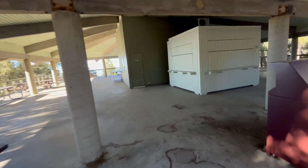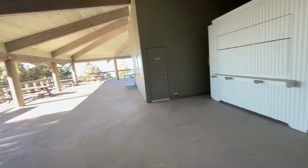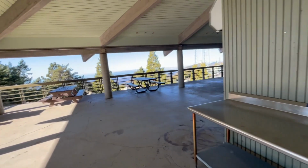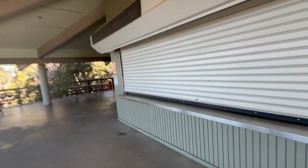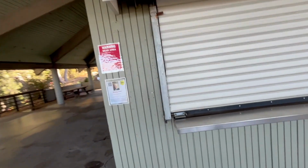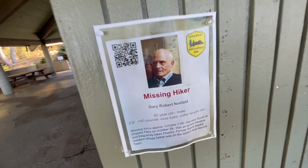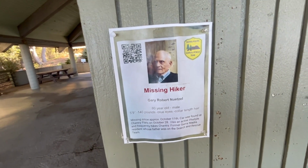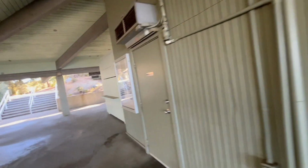Here it is, the Cosmic Cafe. I think it's closed. It may open within about an hour, so yeah, apparently this place is open on the weekends, you know, and opens at 10. So yeah, there's apparently a missing hiker too, October 11th, so I'll keep my eyes peeled. But yeah, anyways, it looks like the cafe is closed.